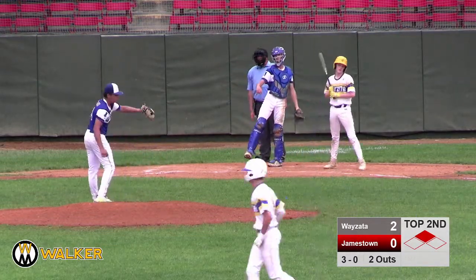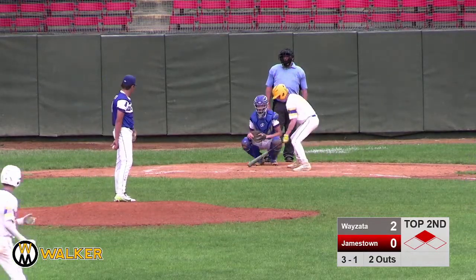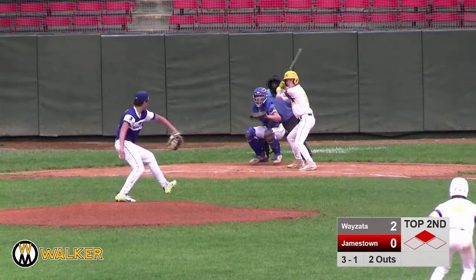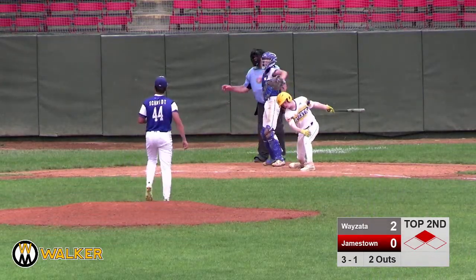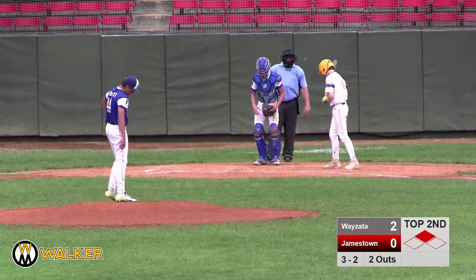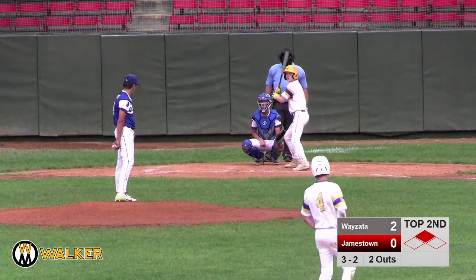Takes one right down the pipe. 3-1. If you were him, Tate, where would you be hitting it? I would probably be trying to hit it over the fence. Swinging. 3-2. You really got to be taking a big hack. It's full count, 2 outs now, and he's got 1 runner on second.